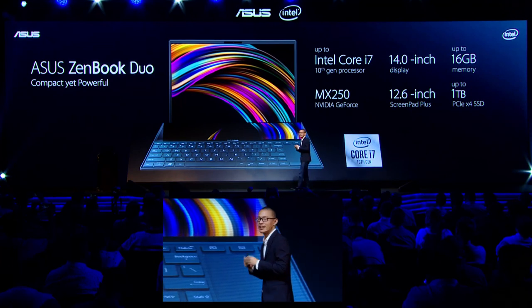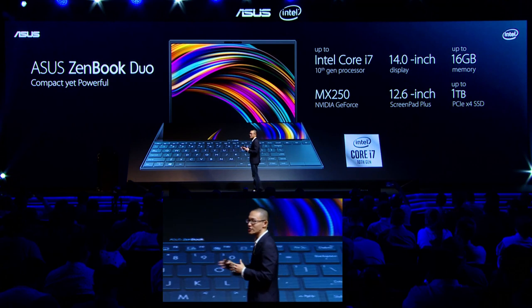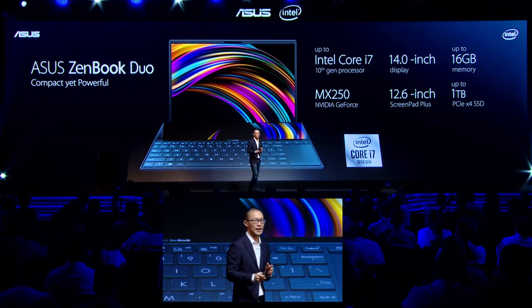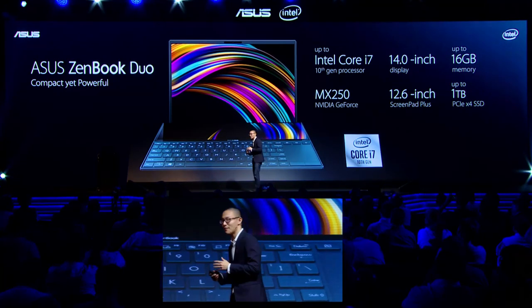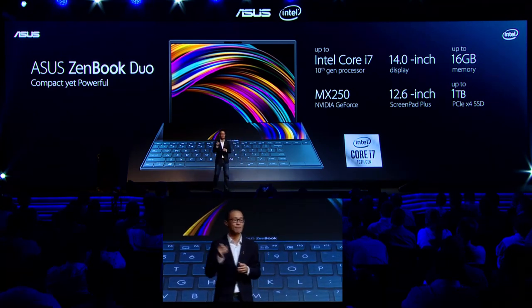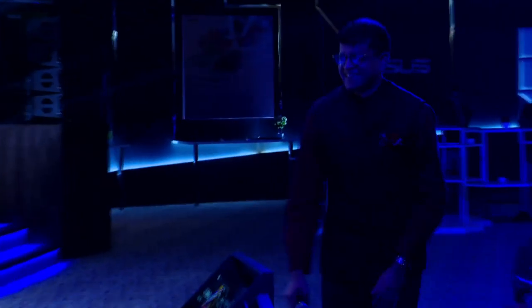So now it comes with an MX250 graphic card. And what is the most astonishing is that it comes with a 10th generation Intel i7 processor. So do you want to know more about the 10th gen Intel processor? Let's welcome the Vice President and Marketing Director from Intel India, Mr. Prakash, to talk more about the 10th generation processor.